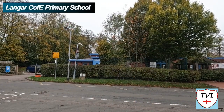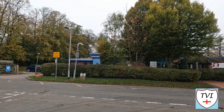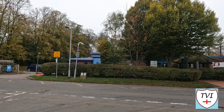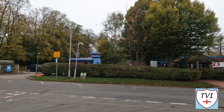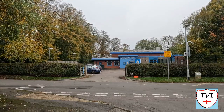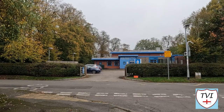Let's talk schools now. Langar School was originally for children of all ages, but after 1954, secondary-age students began attending school elsewhere. Langar was growing at that time, and by 1970 the school became unsuitable for the number of children in the village. To accommodate more, a new two-classroom building was opened here on Barnstone Road in 1976.